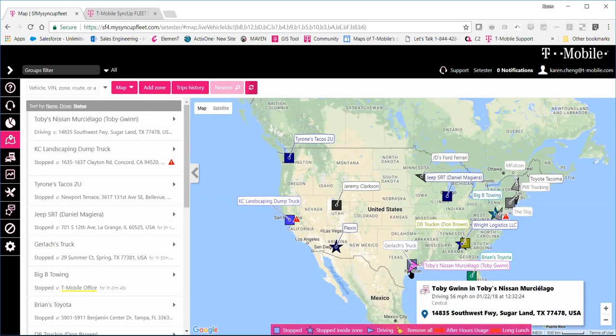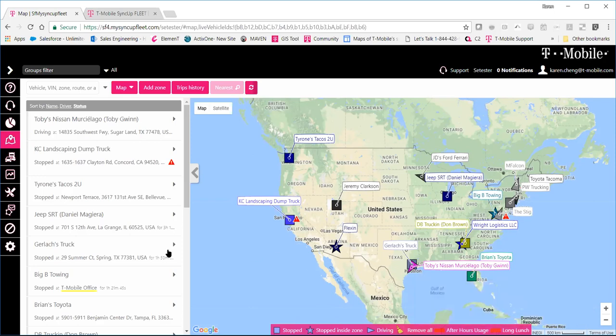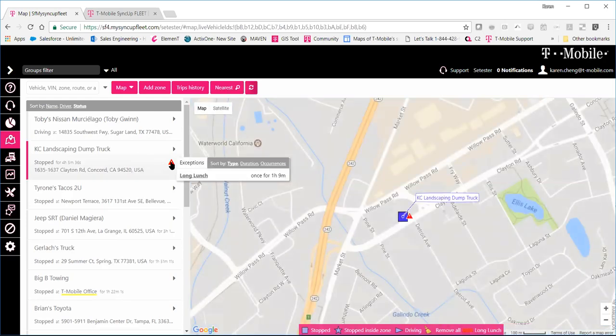So you can see this Nissan is driving southwest in Houston. Also, you'll see some exclamation, like a triangle with an exclamation. There have been rules that have been set, and I'll go over that in a little bit, that basically says that you've broken that rule. And so for this particular one, Casey Landscape Dump Truck has taken a long lunch. Done it once, and it's gone on for over 1 hour and 9 minutes.